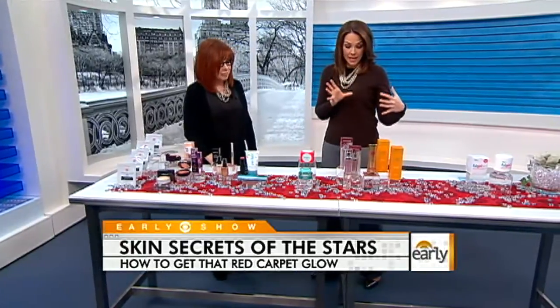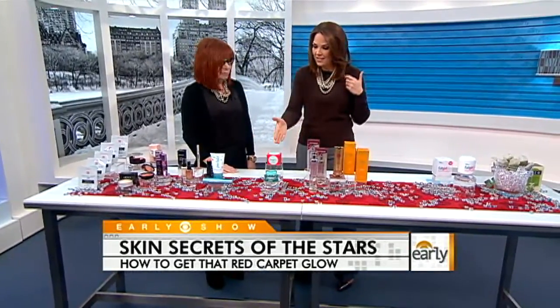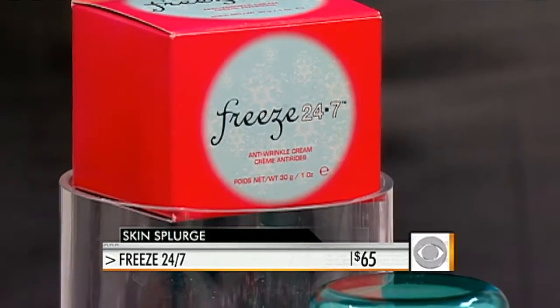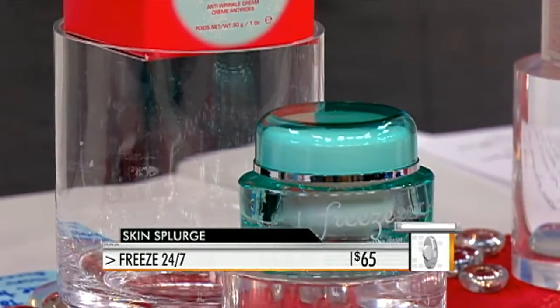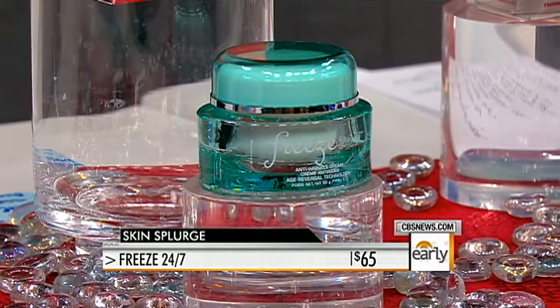Exactly. So to get a little bit more tightening, we can do something for under $100. This is $65, this treatment. What does it do? Makeup artists tell me to use Freeze 24/7 under your makeup like a primer. It's got the same type of chemicals as a Botox, so it freezes your face for the day, and it makes you look like you don't have wrinkles, and it tightens your skin.